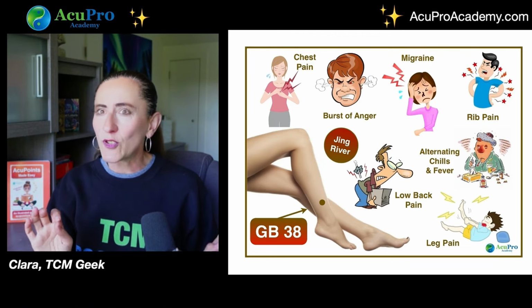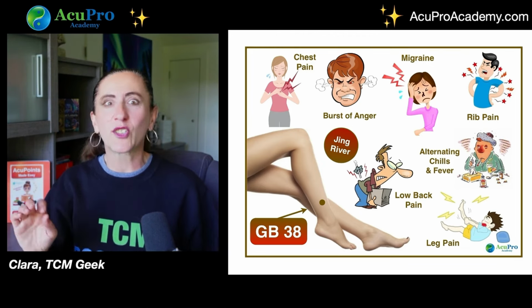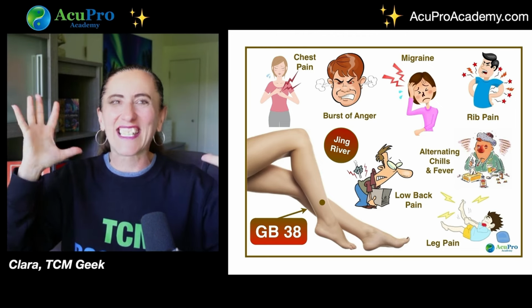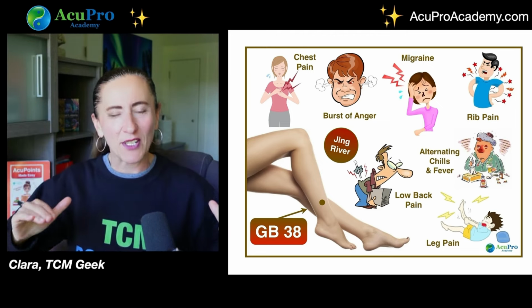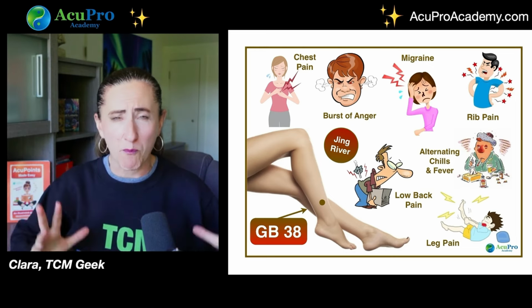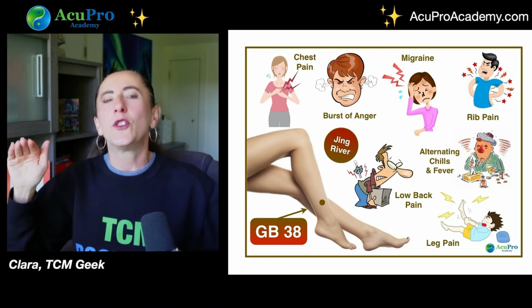But it's also really good to calm the burst of anger that comes out when liver yang rises, right? So that really is going to calm it down. Liver 2 is the best point to bring liver yang down when there's that burst of anger and rage. You can add gallbladder 38 to reinforce and support your liver 2.